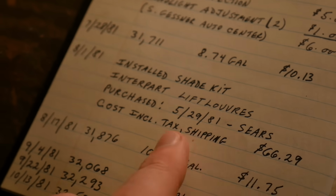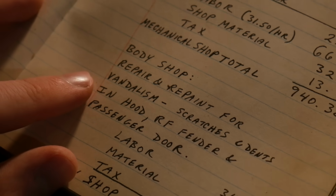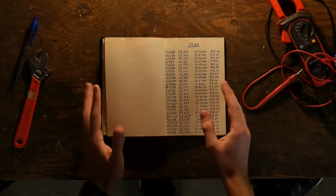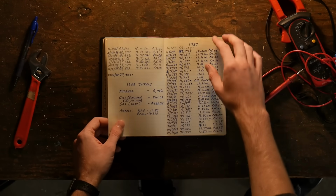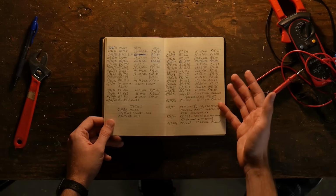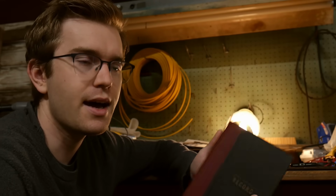I know the louvers were bought from Sears in 1981, and that the car had to be repainted because it was vandalized in 1983. Sometimes you might find a manila folder full of receipts when you buy a used car, but this, it's just priceless. The original owner really, truly cared about this car, and time has been the only thing unkind to it.